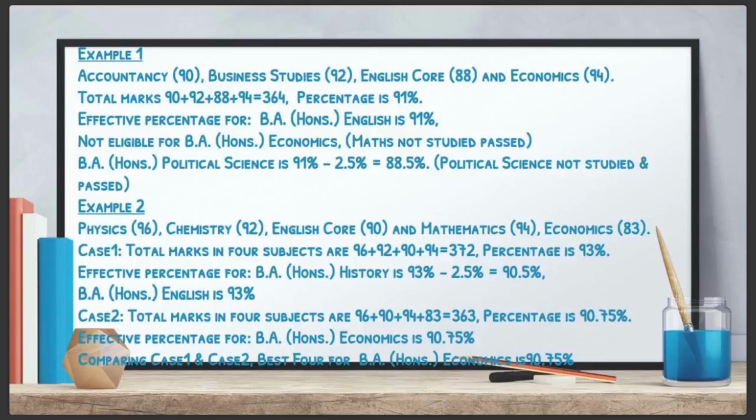Similarly, there's another example with us where there's a student from the science stream. The student has got physics, chemistry, mathematics, English and economics. Now, students, this particular student is eligible for a BA in economics, right? Now, case 1, if we look at the 4 subjects which are physics, chemistry, English and mathematics. Now, when the student is applying for a BA honors in history, the student will have to get 2.5 deducted. Why? Because history is not a subject that the student has studied.